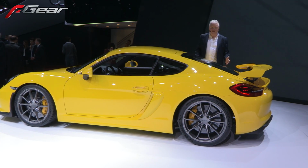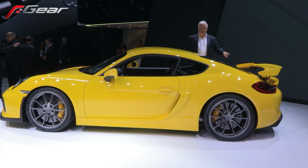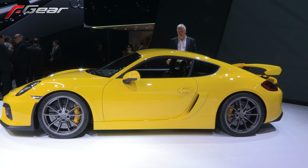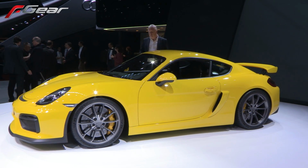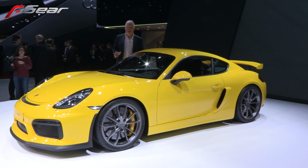So how about this, the Cayman GT4? Porsche Cayman, mid-engined, another big spoiler, developed on the racetrack for road use. GT4, carbon bucket seats, nice bit of Alcantara going on. I'm sure it'll be really popular, and I'm sure it will be bulletproof technology yet again from Porsche.